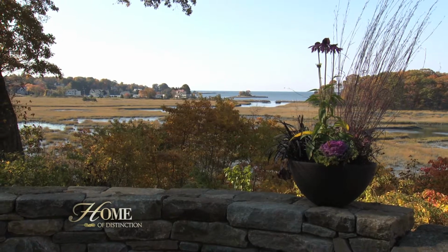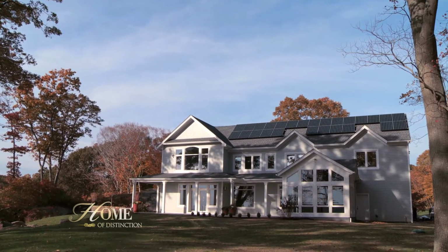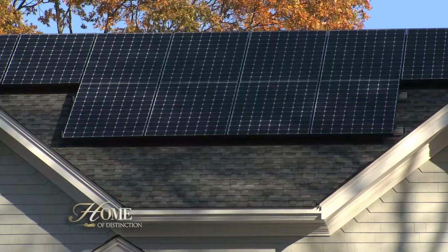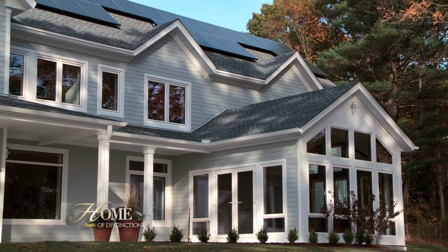Nestled in an inlet along Guilford's gorgeous shoreline sits an incredible house with stunning views of a marsh and Long Island Sound. But it's not just beautiful, it is also highly efficient with a low environmental impact. Home of Distinction is a passive house, a highly efficient, environmentally friendly home with a cool aesthetic.